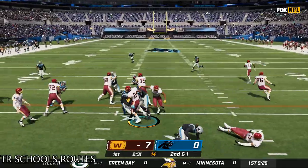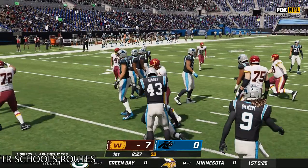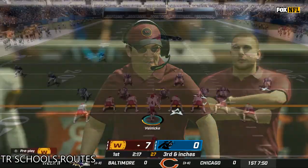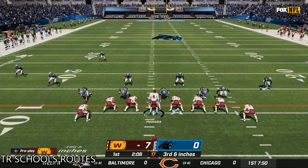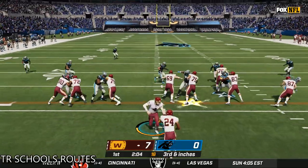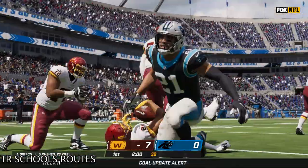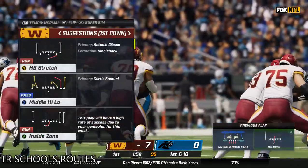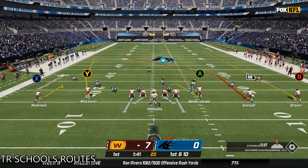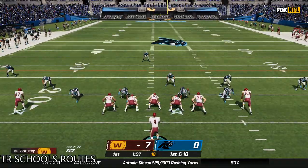A handoff for Gibson. And not much there at all as he'll get this only up to about the 11. He can muster only a yard there, and they'll be left with a 3rd and very short. They'll run with Gibson. And he'll have the first down as he's up to about the 18. Give him 6 yards, and they do convert on 3rd. So from inside the 20, here's 1st and 10 at the 18.